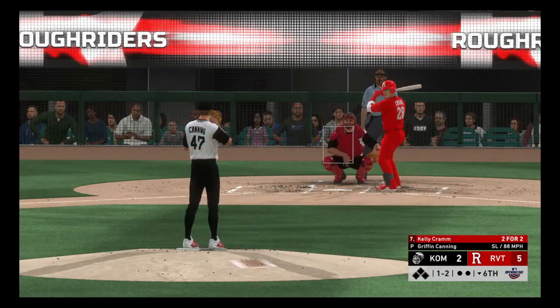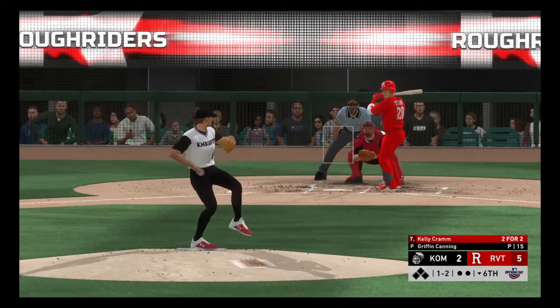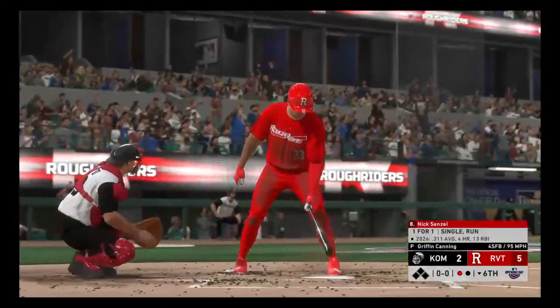Hey, that's back-to-back really good sliders. I wouldn't be surprised if he threw another one right here. Looks like he's got that slide ball in his back pocket right now. Fastball swung on and missed for the first out.